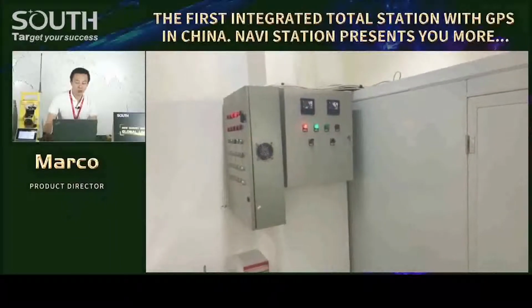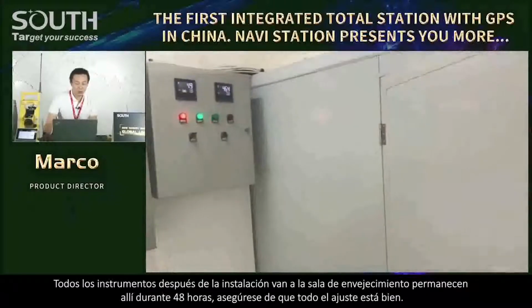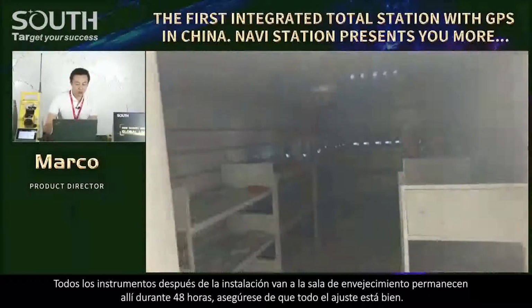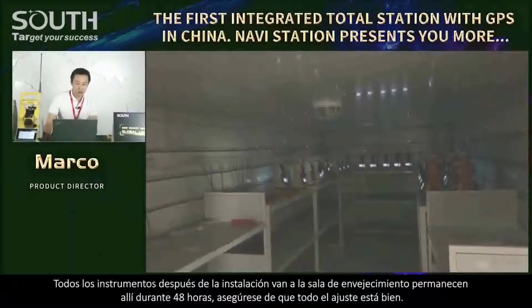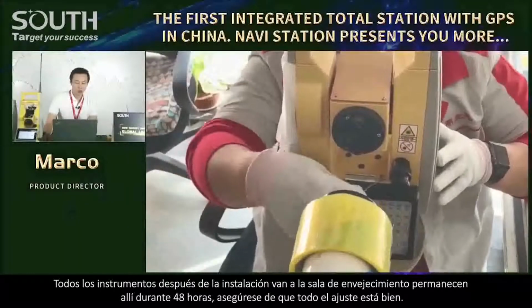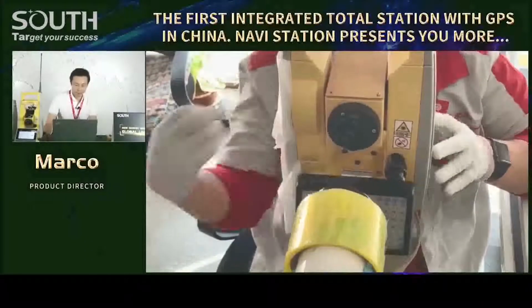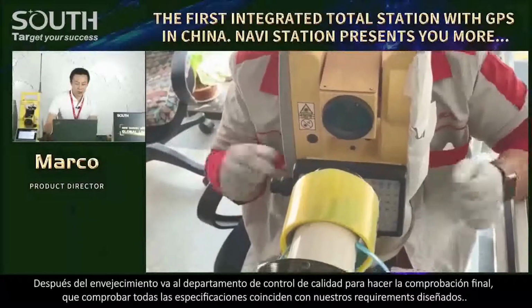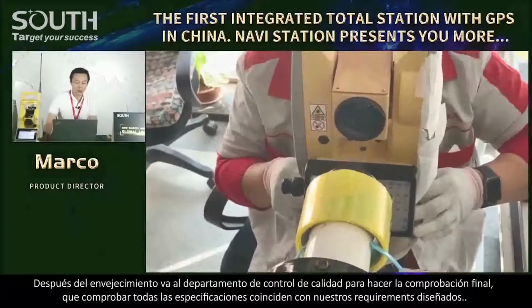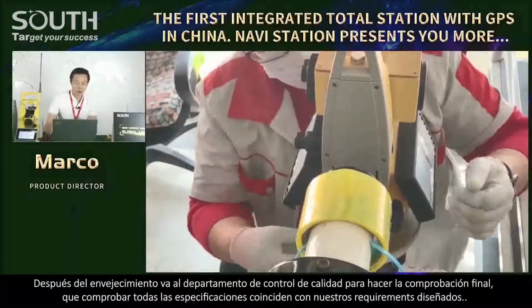And this is the aging room. All the instruments, after we finish the installation, we need to go to the aging room and stay for 48 hours to make sure all the checks go out. And after aging, we go to the QC department to do the final inspection, making sure all the specifications match our design requirements.